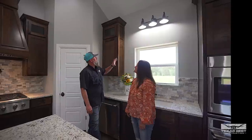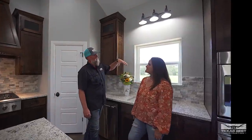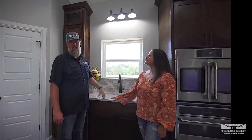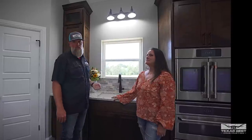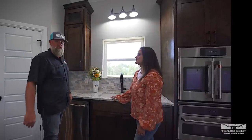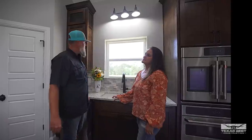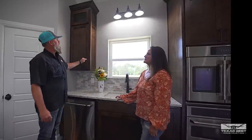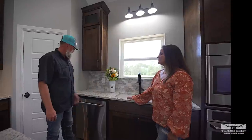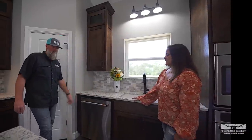But yeah. Also, we have this light, which is a kind of wall sconce light, which hangs over this area, which is nice at nighttime. But you also have the window looking out the back of the property, which is good if you want to check on what's going on back there. We got a full height upper cabinet as well, and the dishwasher.